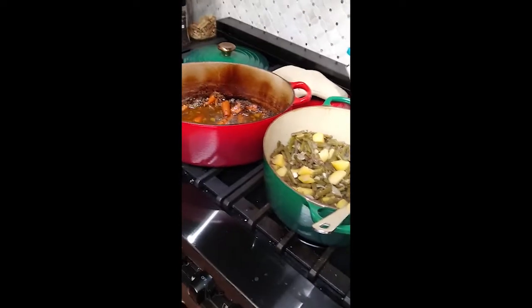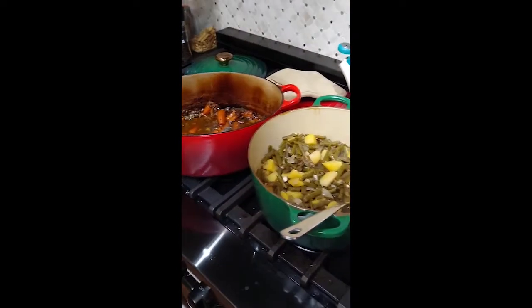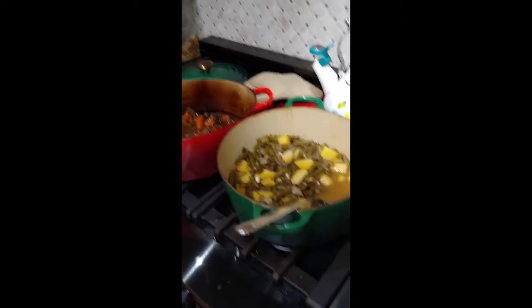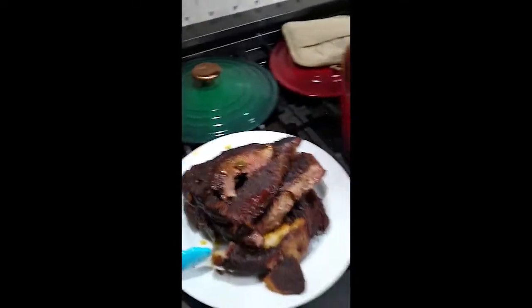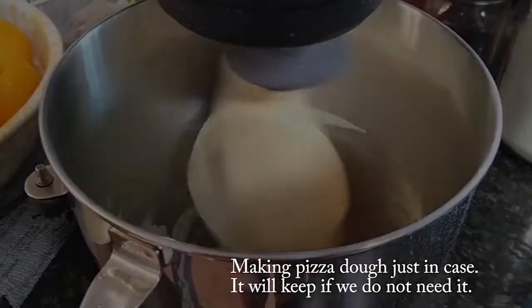My guess is this may be leftovers for another night. I don't know if it'll be tomorrow or maybe even over the weekend. We will see, but this is a lot of food and we won't be able to eat all this in one night, which is nice. It's nice to make a lot of food so you can get a night off from cooking.